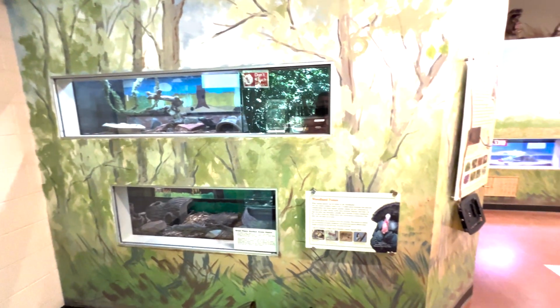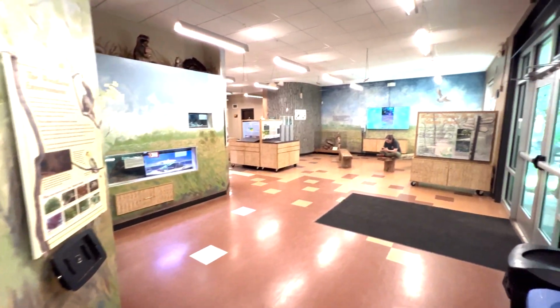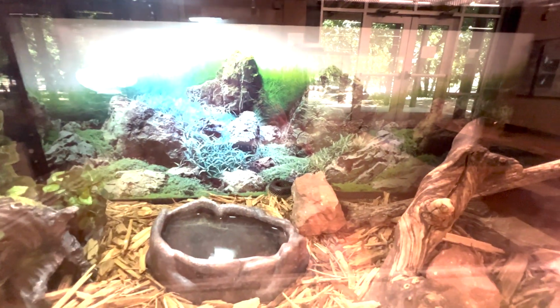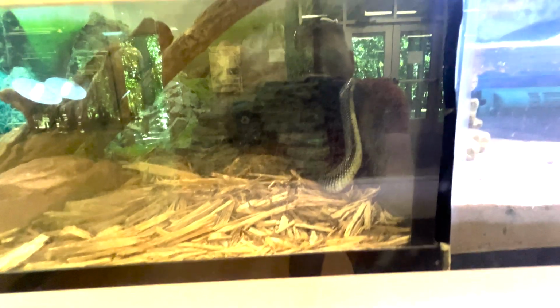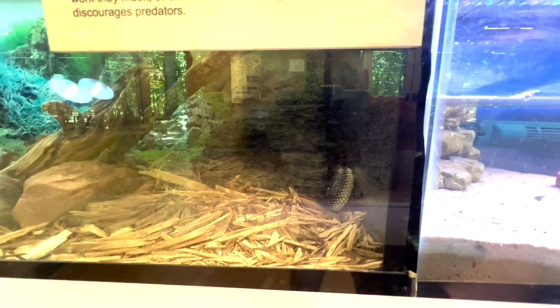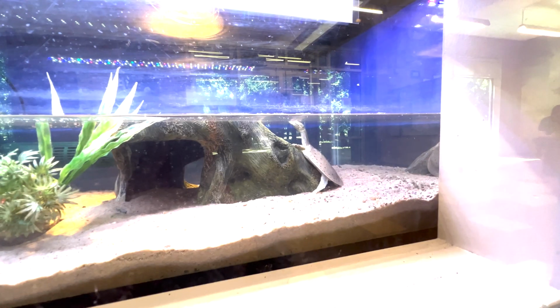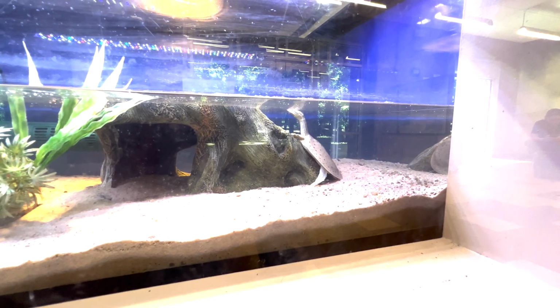This is now back inside the nature center. This is the lobby of the nature center. Inside the nature center here we have a snake. Look in the back, you see the snake trying to get away, but it's there. Here's a better view of that snake. In the tank next to the snake, we also have a small turtle swimming. Here's your small turtle. It's got its head poked out above the water there.